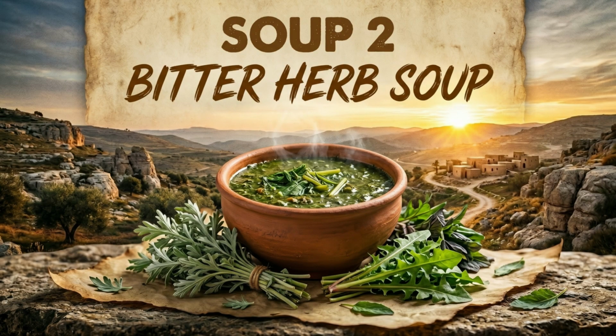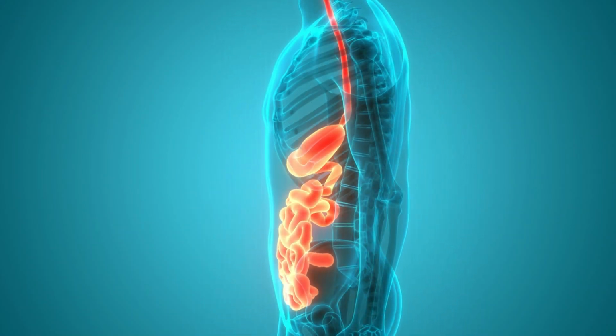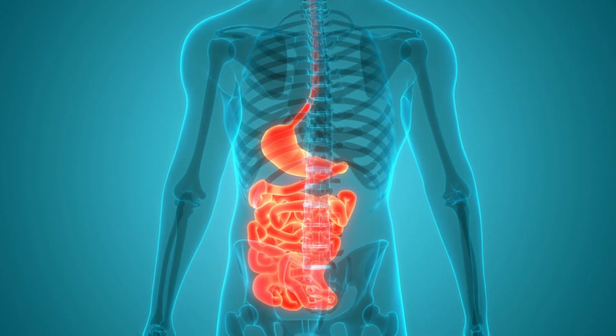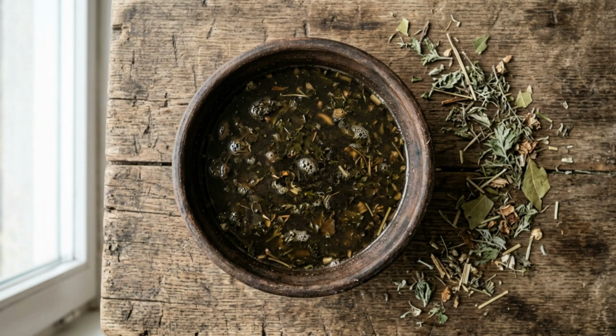Soup 2. Bitter herb soup. Now imagine this. Someone in the village has stomach pain. Maybe they ate something bad. Maybe their digestion is weak. What did people do? They turned to bitter herbs.